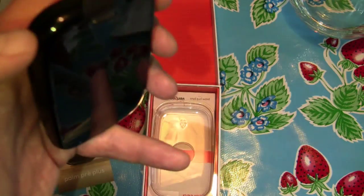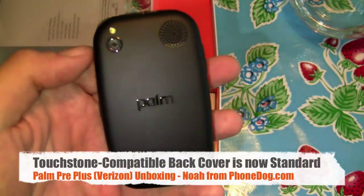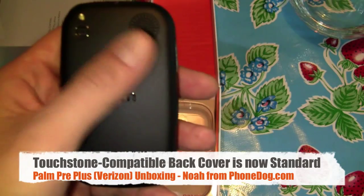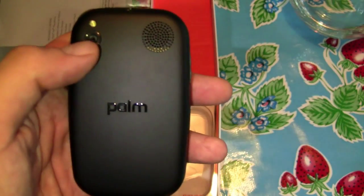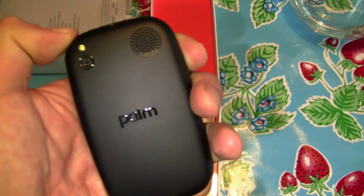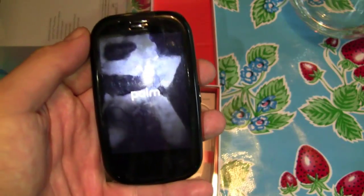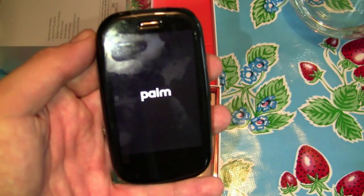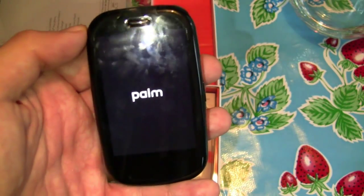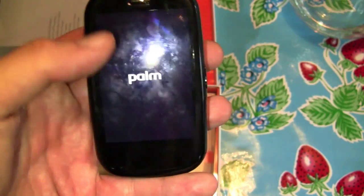Also, the Pre Plus now comes standard with the induction-compatible back cover. So with the original Pre, you had kind of the hard plastic, glossy black back cover that would not work with the Touchstone wireless charger. Now the Pre Plus, out of the box, you've got the soft grip back cover that you can hook right up to a wireless Touchstone charging dock if you choose to buy that. So basically, if you want to get into the wireless charging thing with the Pre Plus, it'll cost you less because you don't have to buy a separate back cover.